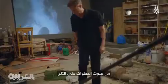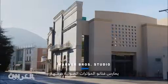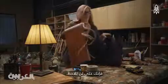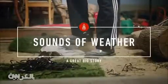From footsteps on a snowy path to a vicious thunderstorm. Here at the Warner Brothers lot, Foley artists practice their craft, and if they do their jobs right, you won't even notice. People take sound for granted, but you would miss it if it wasn't there.